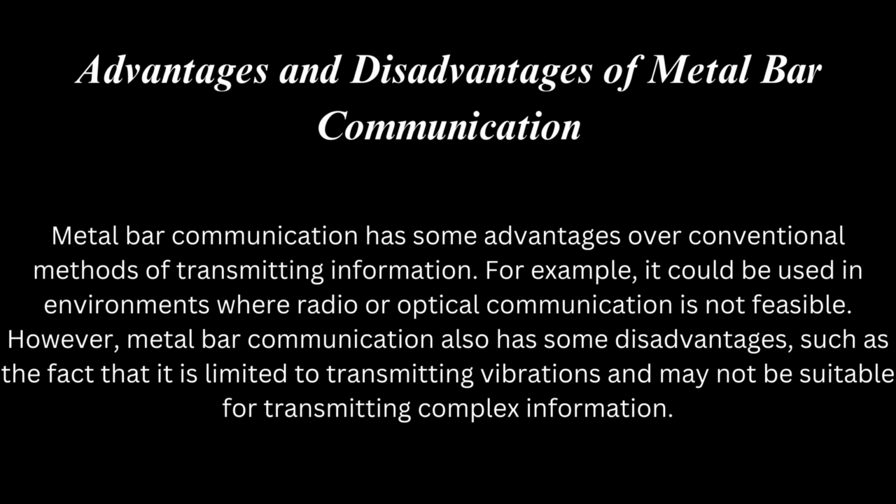Advantages and disadvantages of metal bar communication. Metal bar communication has some advantages over conventional methods of transmitting information. For example, it could be used in environments where radio or optical communication is not feasible. However, metal bar communication also has some disadvantages, such as the fact that it is limited to transmitting vibrations and may not be suitable for transmitting complex information.